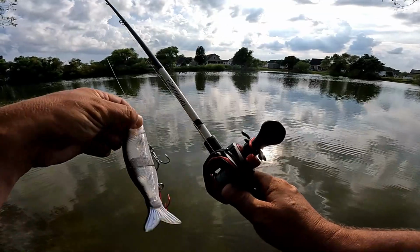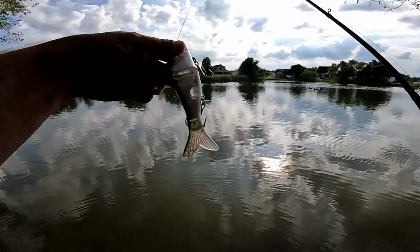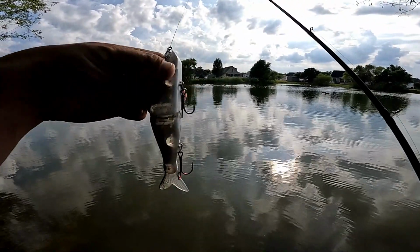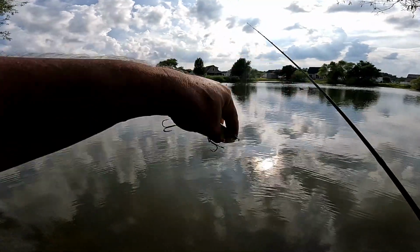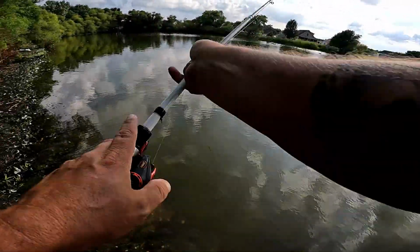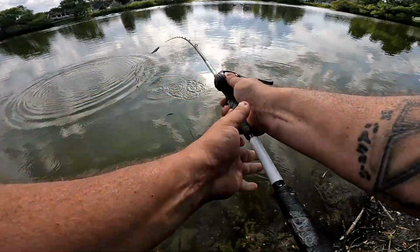I did do a couple modifications to the Hitch. I put a red hook on the back end of it. Hopefully that red color might attract the bass in. And as well, I put an O-ring in here to increase the range of motion on the S-Waver. So let's get that out there, and let's see if we can get something to bang up on us, man.